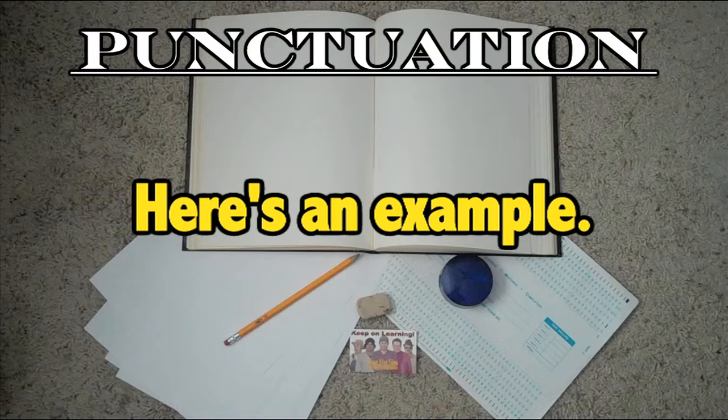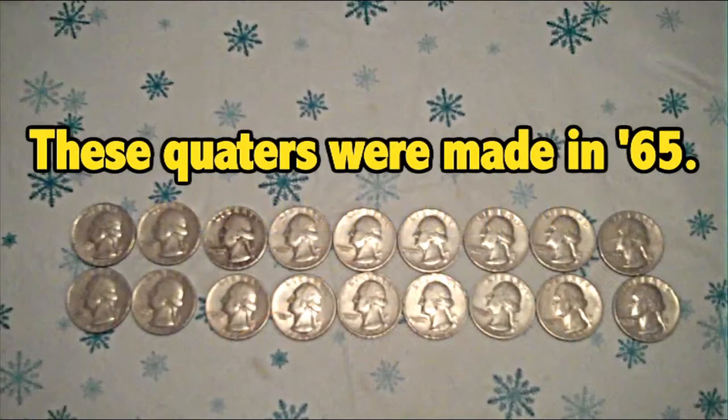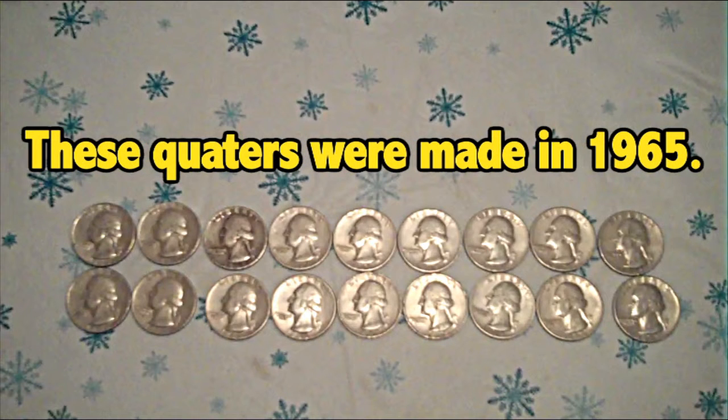How about another example? These quarters were made in '65. In this sentence, the apostrophe is taking the place of the first two numbers for the year the quarters were made. If I were to remove the apostrophe, the sentence would say, these quarters were made in 1965. See? The apostrophe is a powerful tool.